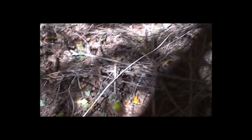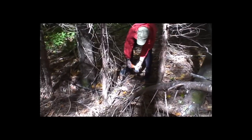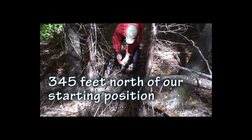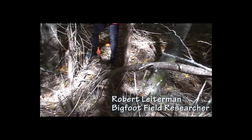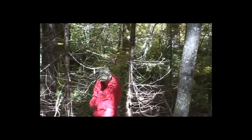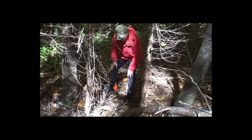Okay, here's Rowdy. Here's our tape line. And there's Robert. What's our distance? 345? 345 right here. 345 feet from the first sighting spot, right? Correct. 345 feet. We had 100 feet from the sighting spot to the far side of the creek where the bank goes up. What are you filming, Steven? Filming the flag. This is Robert. Not his legs. 345 feet to this point from where we first started. Okay.